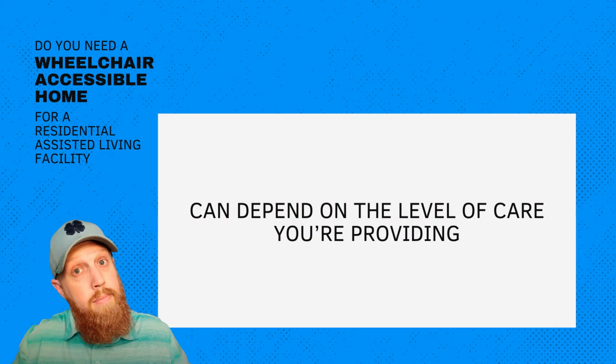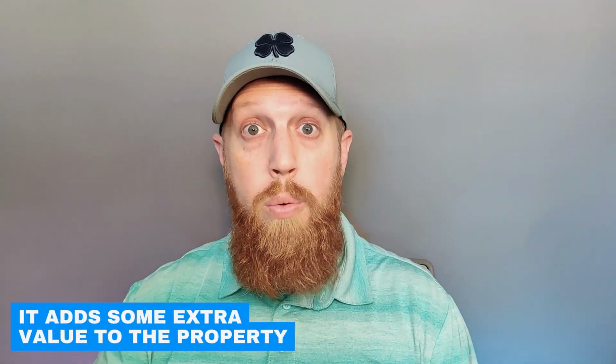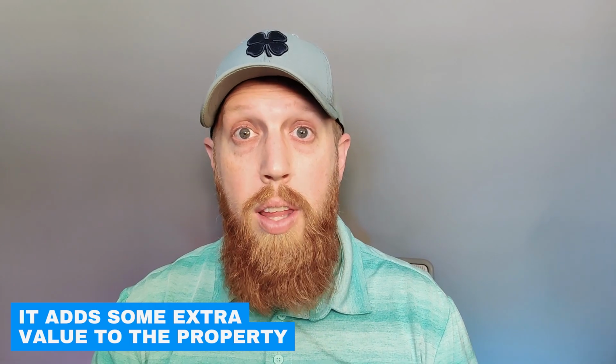And like I mentioned, some of that's going to depend on the level of care that you're providing to your residents. Regardless, though, it's probably a good idea for you to consider making some of those changes to be wheelchair accessible inside of the home. It adds some extra value to the home, to the property, when you eventually look to sell it, which is good. And then you're just kind of in compliance and you don't have to worry about them changing a rule in 5 years that says now you have to redo all of the things. So it's probably worth it to spend some time getting things up and running and getting things in compliance the best that you can within your budgetary constraints.